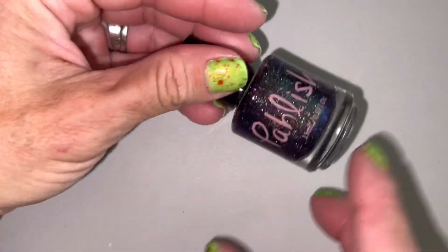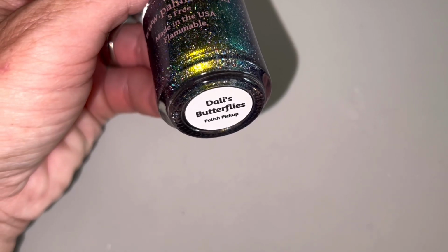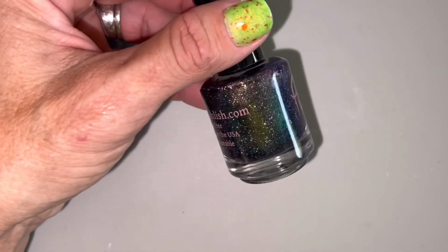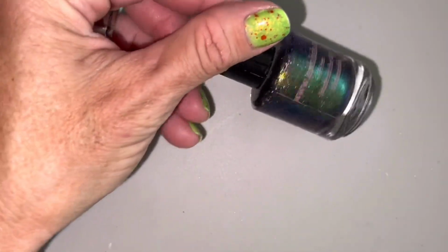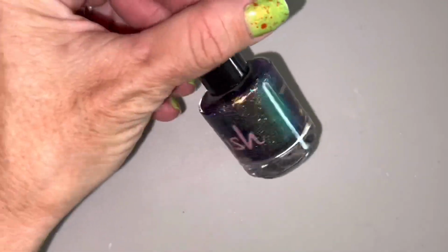It's just interesting to have a cool tone with a warm shimmer. It's just different. All right, I have two from Polish Pickup. One of them has been in my collection for a bit now, and I know everybody else has worn it. It's Dolly's Butterfly from Polish Pickup. I don't remember what month. I may have a theme going on, don't I? These multi-chromes. Yeah, you two have quite a theme. This one has holo in it, and you can definitely see the green multi-chrome that's in there. Beautiful.